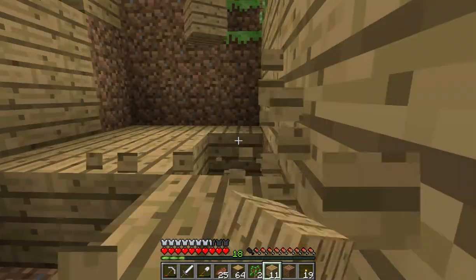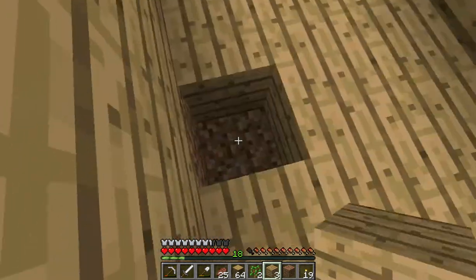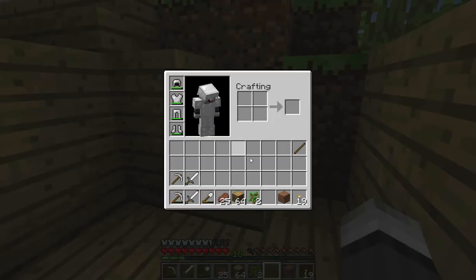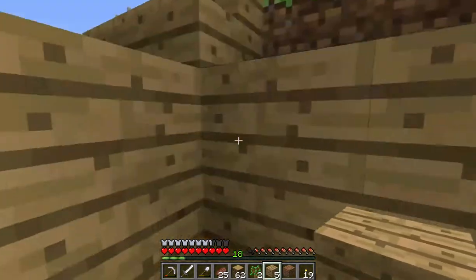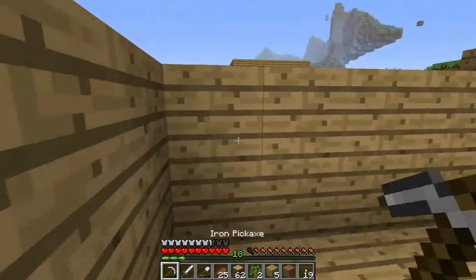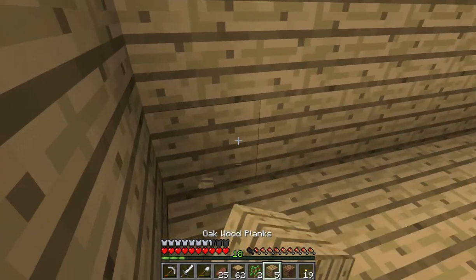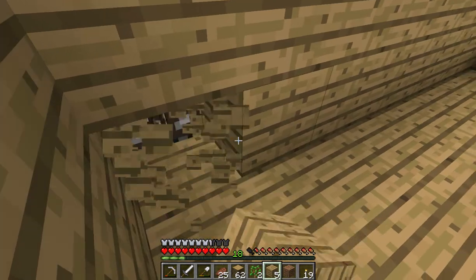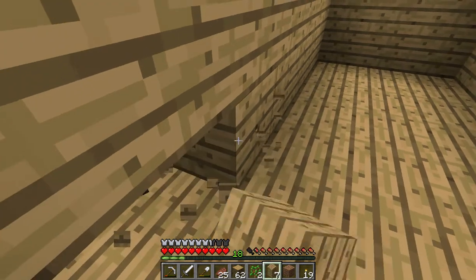Okay, so now I've got a little bit of wood. And on my way back, I found a really good looking ravine that we are going to go to this episode. So, yeah, it's got a ravine to look forward to. I do believe the cows are on the other side of this wall. I'll take out these ones first. I don't know if they can fit through here or not.